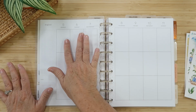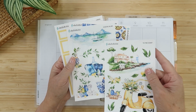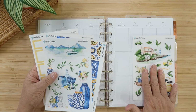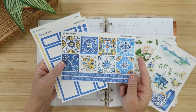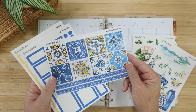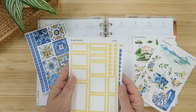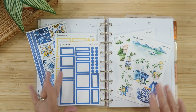Today we're planning for the week of August 5th through the 11th, and I am looking at all of these coastal blues in this Mediterranean set. This is To the Coast, and I'm loving this yellow scooter. It's quite a large sticker, so I'm gonna make it work. The coastal blues is really pretty, and I'm really drawn to the tiles. What I love about the Mediterranean are all the tiles and the tile work that they have, and anywhere I can find tiles is fun. I'm also pulling out some boxes, Mediterranean and lemon. Look at that lemon color. Goes with the scooter. So I'm not sure how I want to get into this just yet, but I know we're gonna have fun, so let's get started.